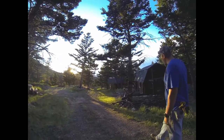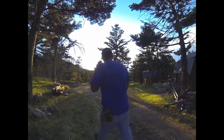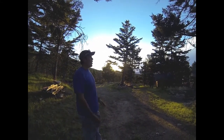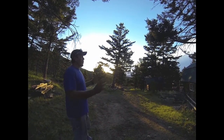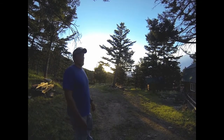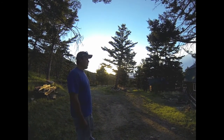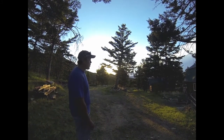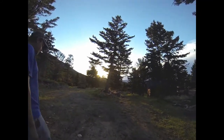We'll use these other two buildings as storage and tools, and down the road the idea would be to relocate this cabin somewhere else on the property, use it as a guest house, and then build a bigger home. Nothing too extravagant, but more of a home that we can raise a family in, that kind of thing, down the road. So we'll take you down to the chicken coop we have.